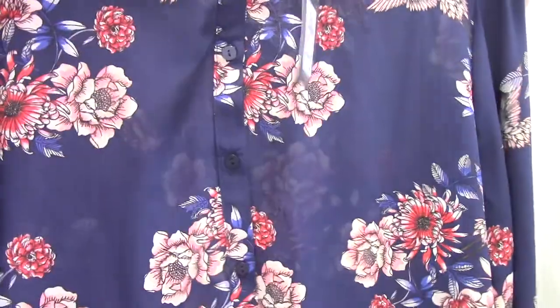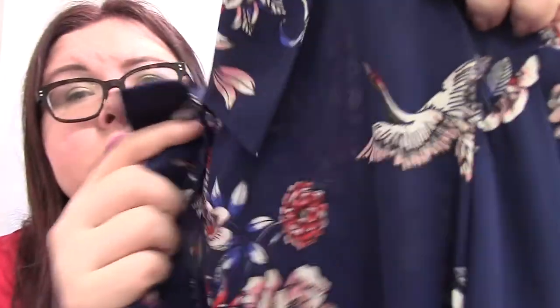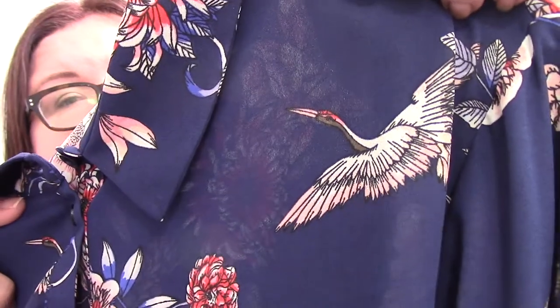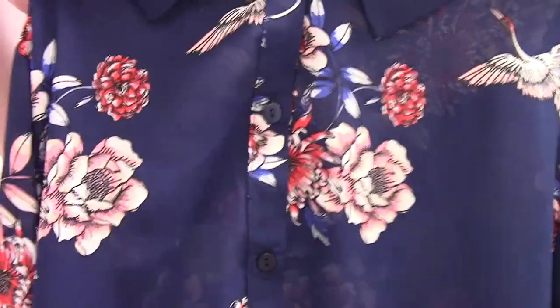Now, this is the same print, but in a different colour. It's basically a sort of chiffon-y shirt, which obviously you could wear open if you can't fasten it across the boobs properly. It's the same pattern as the last one I've got, and it's got cranes on. And that was £7, and I thought that was really nice. But it's definitely more of a summer purchase. I wouldn't really be wearing that at the minute. It's too thin.